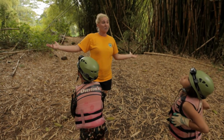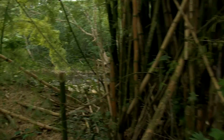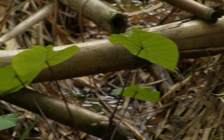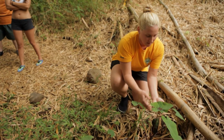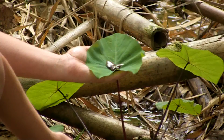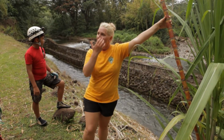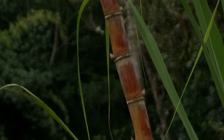All right, so if you guys are ready to start the nature walk, start right here. So Chinese timber bamboo, when it's first starting out, grows about 6 to 8 inches a day. Crazy, yeah. And it's actually a member of the grass family. This plant, the taro plant, it actually turns water into mercury. What? Really cool, right? This is sugarcane. Grows about 11 to 20 feet in height, about 2 inches in diameter.